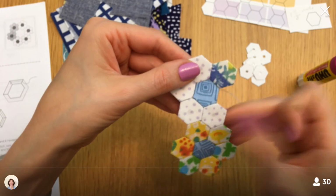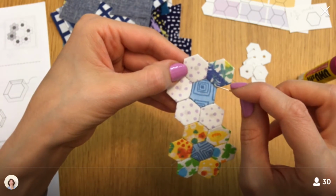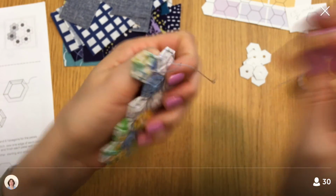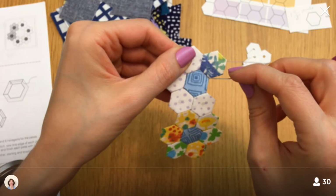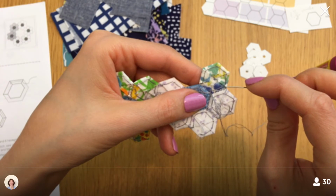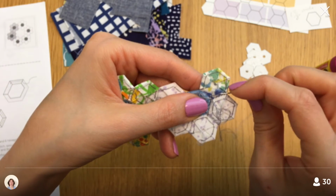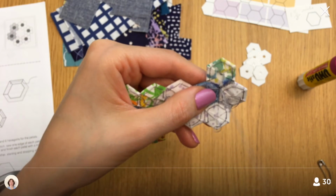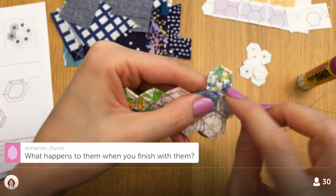Oh, you know what? This was dumb. I went from here to here. I should have gone from here to here, because now I'm way on the top here when I want to be down here for the next block. So I'm going to actually just jump through my fabric here. We'll do it in a couple stitches. So I'm back in the center there.